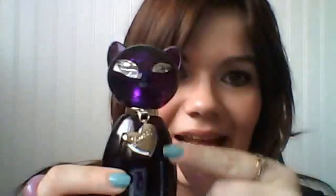First, I want to start off with my top favorite of May, and that is a scent. It is the Katy Perry perfume, and it's called Purr. I was immediately drawn, of course, to the bottle. I think it's absolutely adorable. It has this little charm that says Katy Perry, and it's got little crystal eyes. It's just the cutest bottle ever. I'm a sucker for packaging, and this sold me.